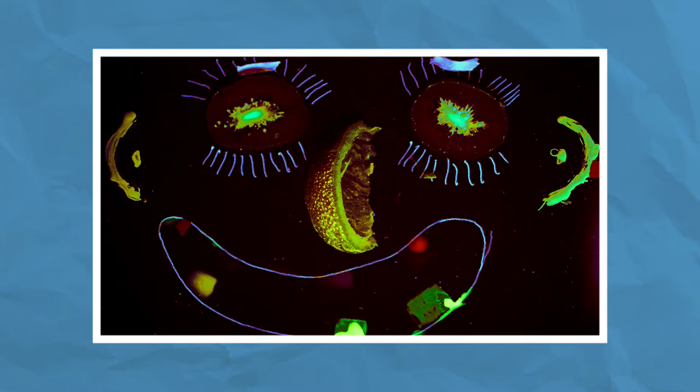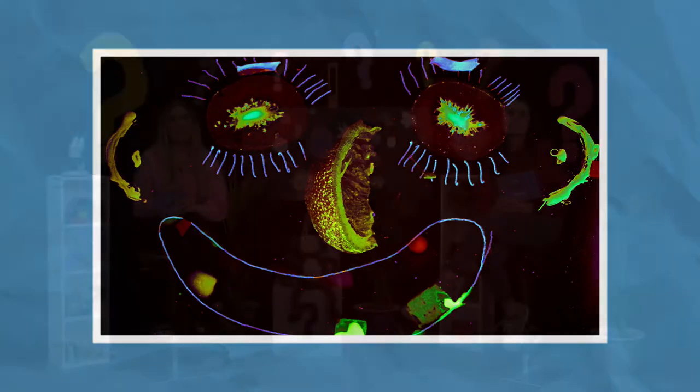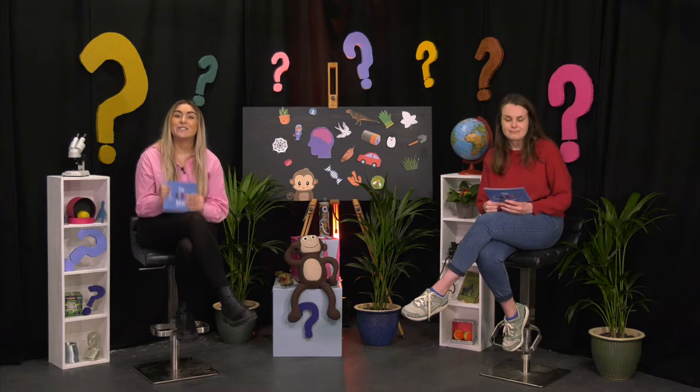So in this picture, we can see we've got the kiwi fruits for eyes, we've got a nose made out of an orange segment, and we've also got some eggshells, Marmite, and Vaseline. Thank you so much to the imaging team for all of their amazing photos through this week. We're learning so much here, aren't we?